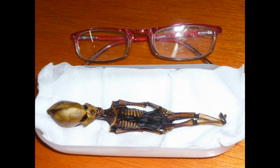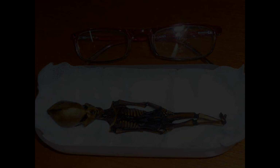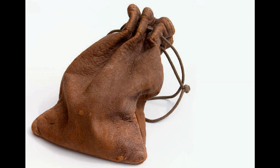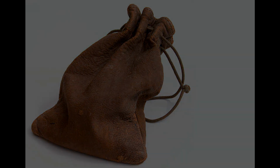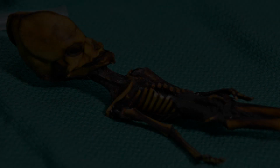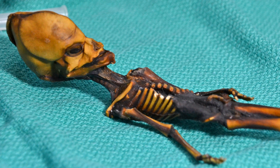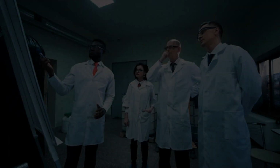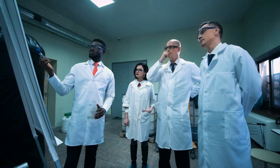Inside was a mummified skeleton who has come to be known as Ada. Wrapped in a white cloth, it was tucked inside a leather pouch. We do not know where it came from or how it came to be there. But most importantly, no one knew what it was. Ada did not look human. This was no ordinary skeleton. It stood out with its unusual physical characteristics. The find ignited intense curiosity and speculation worldwide.